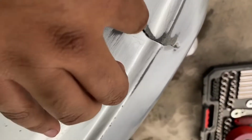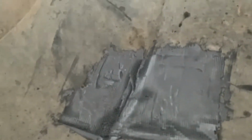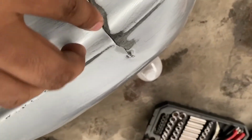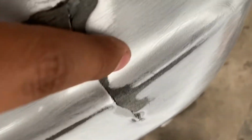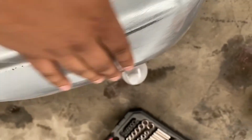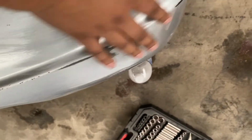Right, so if you guys remember, we put the JB Weld on the back side here. Let me show you guys. So that dried up and it's stiff. It's super duper hard, so that's good. I went ahead and sanded this. I couldn't get into these little grooves, but it's okay. So we're gonna go ahead and put Bondo here and smooth this out and blend it in.